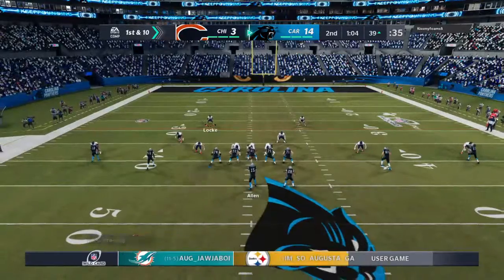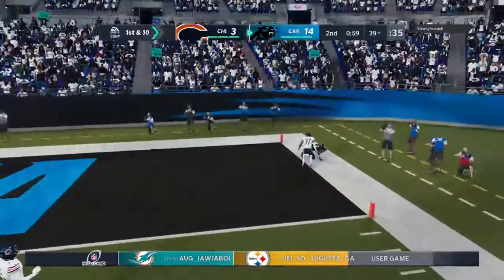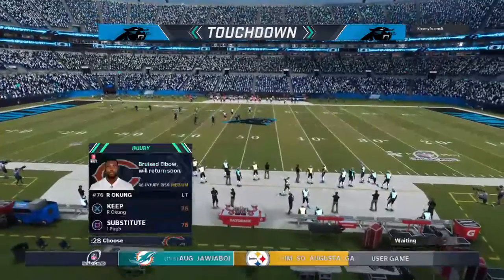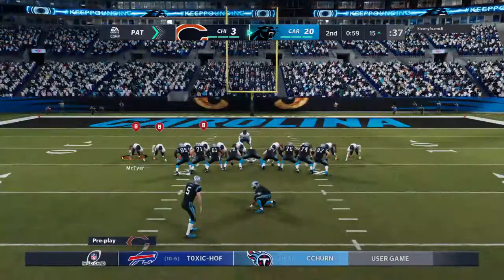All eyes. Everyone locks in, and the rumbling, you can feel it all the way to the upper reaches of the stands. He's going to wind up and air it out. He's got it for a Panther touchdown. Laviska Shenault, 39 yards. And the Panthers are able to grow their lead.